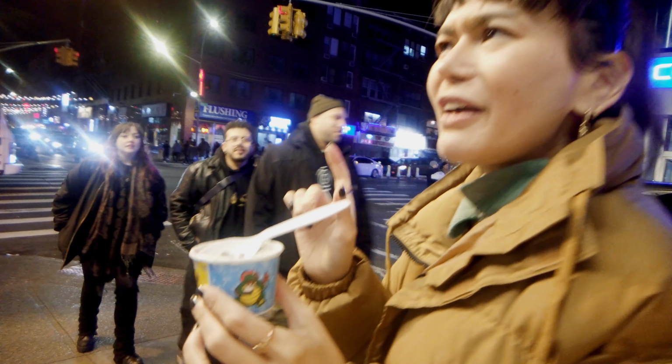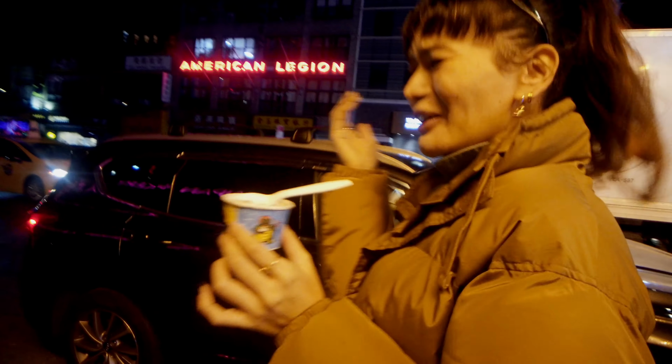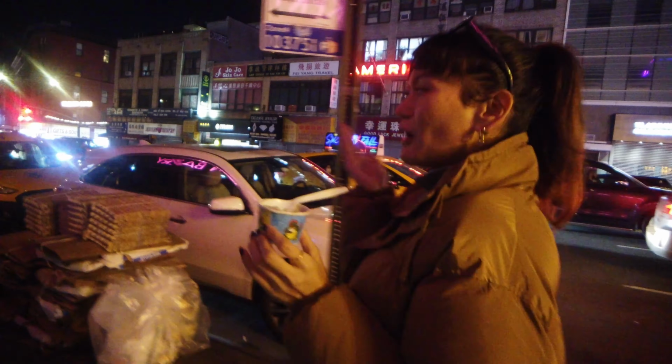Seems like it. But ice cream in New York is expensive. For a scoop. Yep. Right? What? How much was it? $7? This is $6, $6.50 for a scoop.